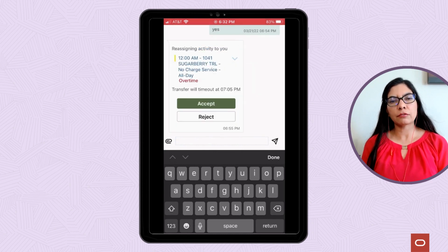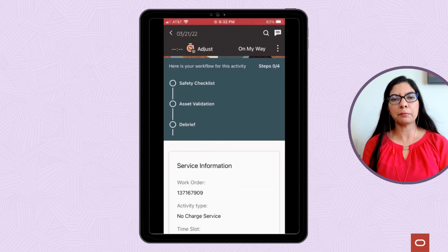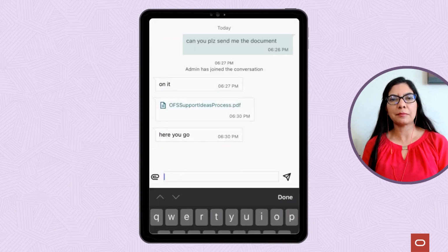Here, technicians can review the order and accept it. Once assigned, the entire work order details are available to them. Documentation, images, and any work order information is also shared via one-on-one, group chat, or help desk.